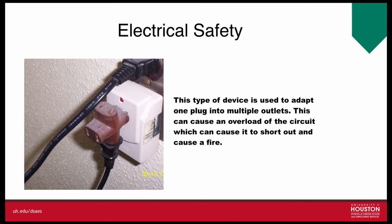The other one is the surge protector. You have multiple outlets set up to the surge protector, and once again, that's overloading the outlet. And the breaker could not trip and could cause a fire or electrical hazard, shocks, or electrocution.